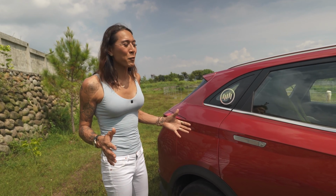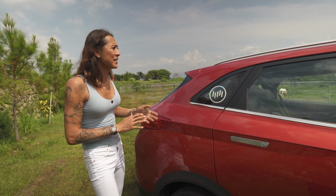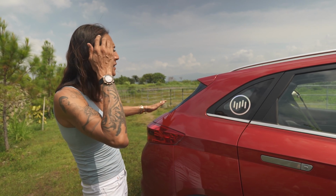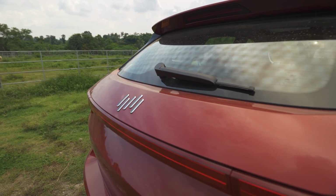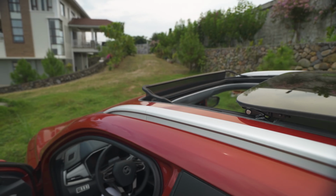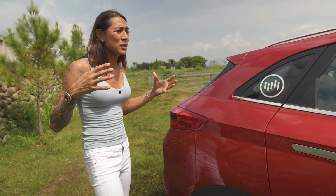Moving over to the rear quarter. Now the rear quarter section doesn't really stand out in any senses. The swooping roof line actually comes down pretty drastically, and you have this little spoiler in the back. You also have a shark's fin antenna on top, and then a big panoramic sunroof. It's not that big though compared to the other car that we reviewed recently, but it's pretty big enough.